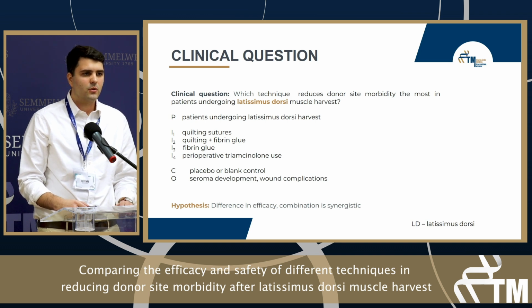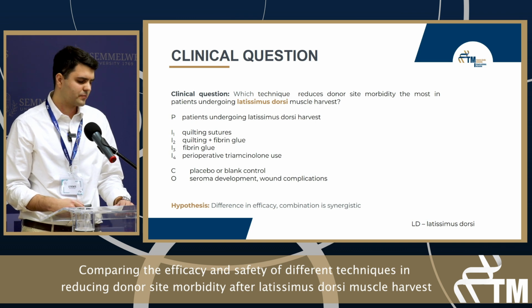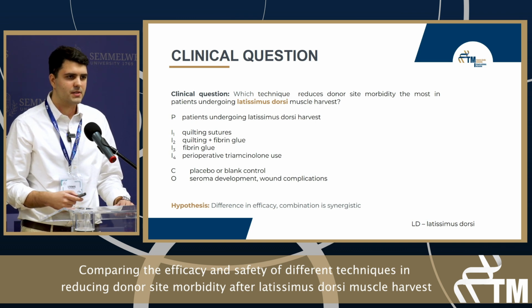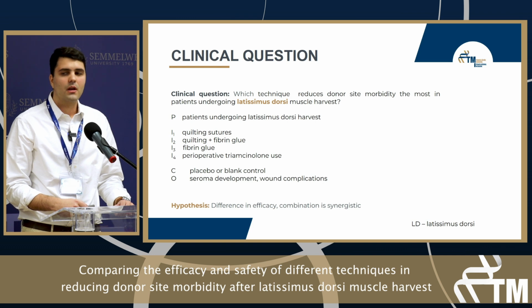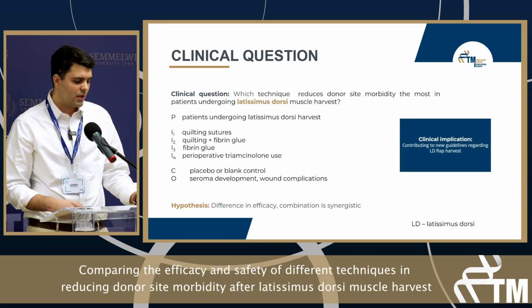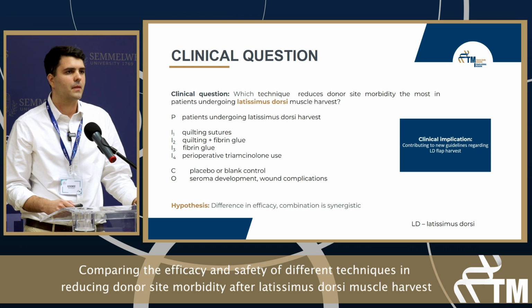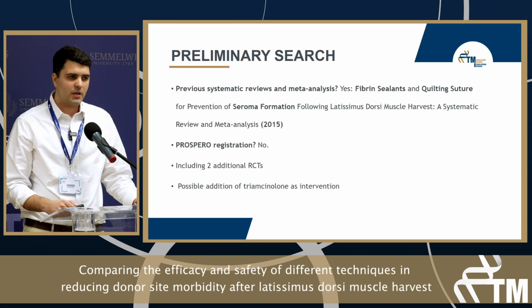And the outcome is seroma development, wound complications, and if we have enough data, then shoulder disorder rates and others. Our hypothesis is that there is a difference in efficacy, and the combination of the techniques can be synergistic. The clinical implication is that we want to contribute to new guidelines regarding the latissimus dorsi muscle harvest. We did our preliminary research and found one meta-analysis on this topic, but it's almost 10 years old, and we will add more data, more articles, and even a new possible intervention method.